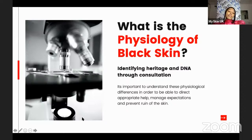So what is the physiology of Black skin? So we're warming up, guys. We're going to start looking at some of the claims that are made about Black skin.